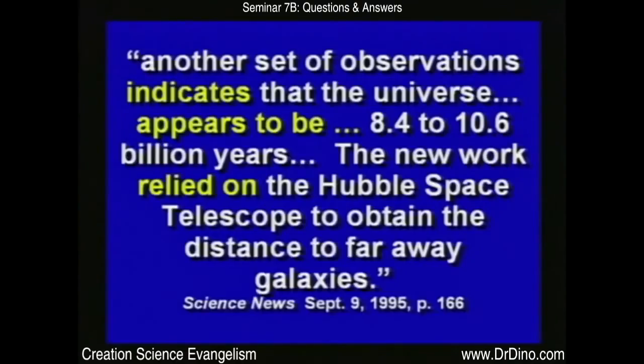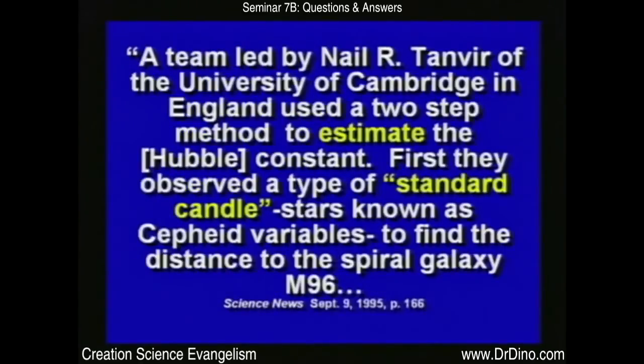Science News ran an article that said another set of observations indicates that the universe appears to be 8.4 to 10.6 billion years old. The new work relied on Hubble Space Telescope to obtain distance to faraway galaxies. The team led by Tanvir of the University of Cambridge in England used a two-step method to estimate the Hubble constant. Now stop and think about that. How many of you have had algebra before? You had algebra? You have variables in your equation, okay?